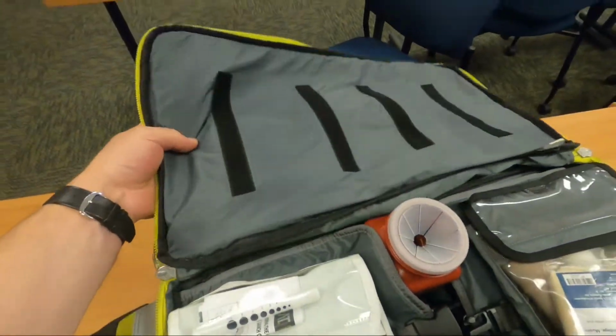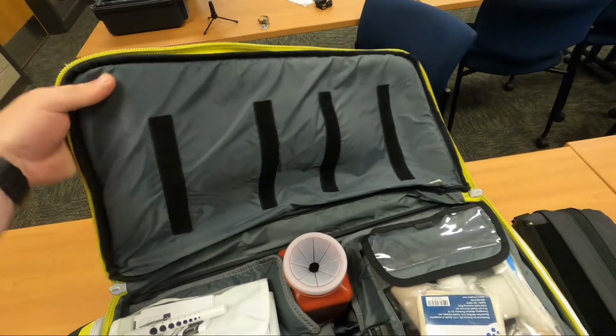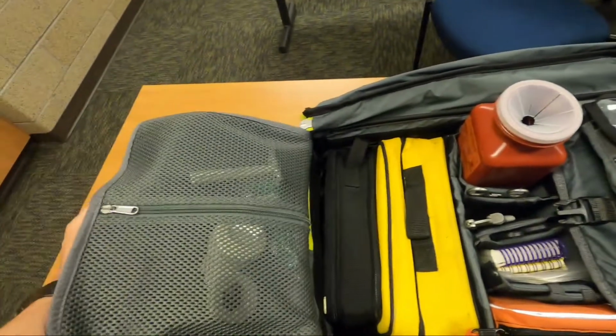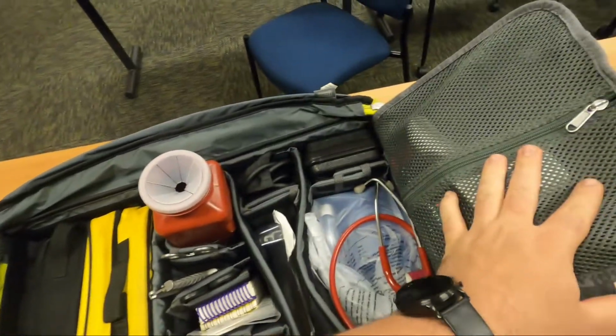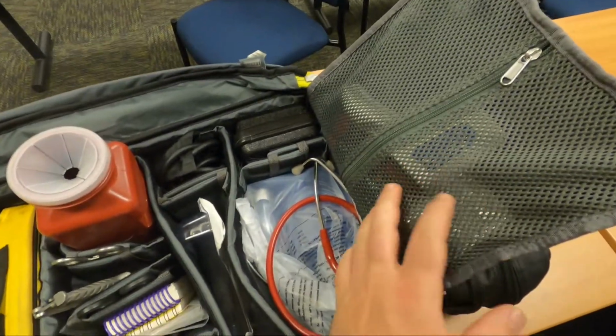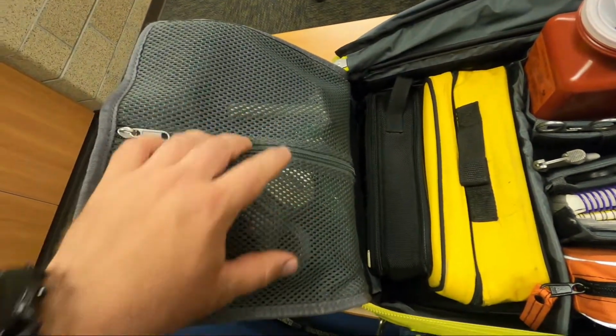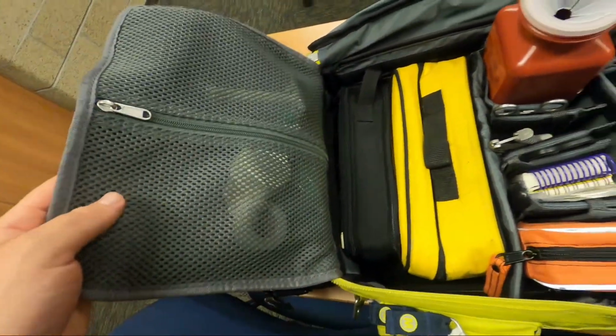So as you can see, we took the flap from this main compartment zipper. We took that off. Those contents have been placed in the wings. On our right, we have a thermometer, glucose, Narcan. On our left, we have the razor, bite block, tape, and Band-Aids.